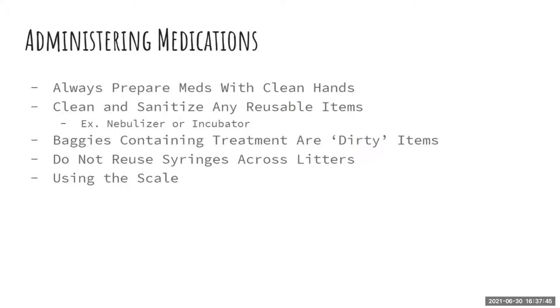We haven't done it in a while, but we are probably going to be getting some of the single administration bottles for like eye drops and those things. But yeah, you just want to make sure that they get discarded at the end. Items like Clavamox or LRS, which is lactated ringers, where a clean syringe is being used for each, are okay to use for multiple litters.